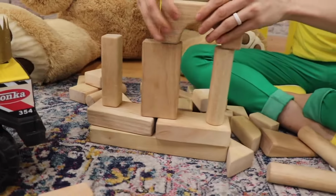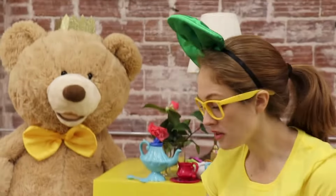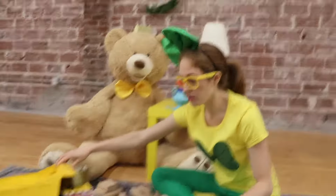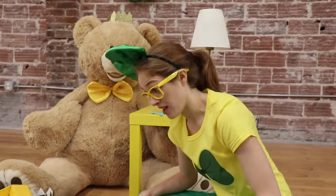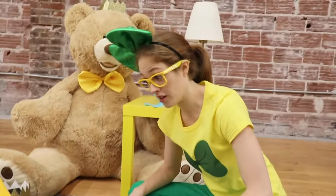Then we can do this. Mr. Dump Truck, we weren't done building our tower yet. Oh, I'm sorry. I just got really excited. Okay, but that kind of hurt my feelings because I was in the middle of building a big tower. I'm sorry, Brecky Breck. You know what? I'll calm down and take a turn. Okay, thank you. And I'm sorry for hurting your feelings. Thank you for acknowledging my feelings. It's okay, I forgive you.